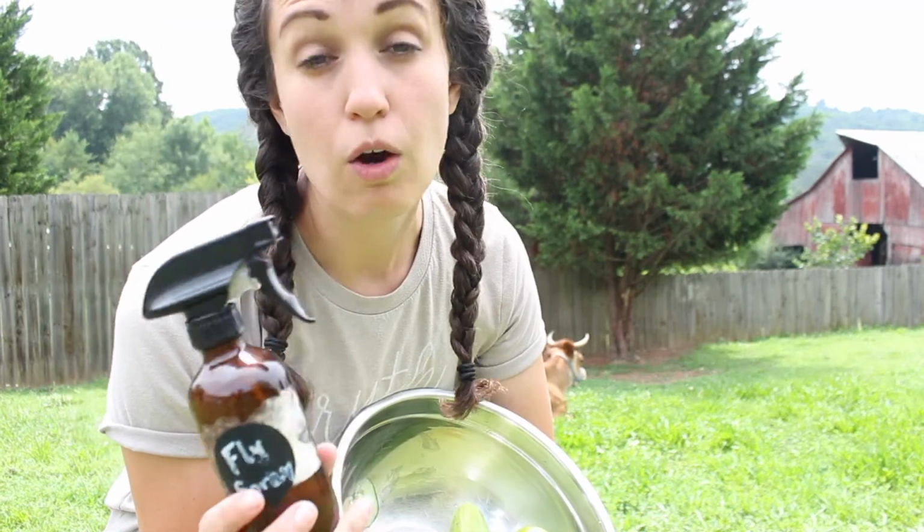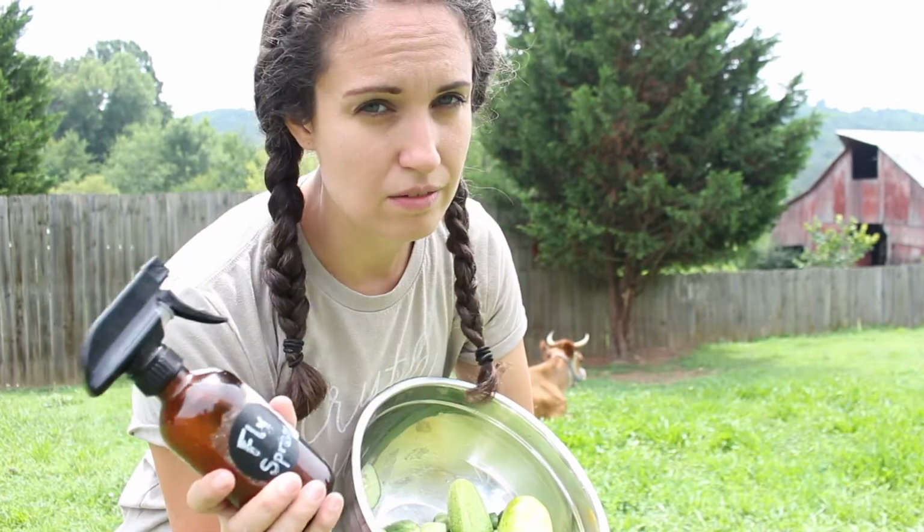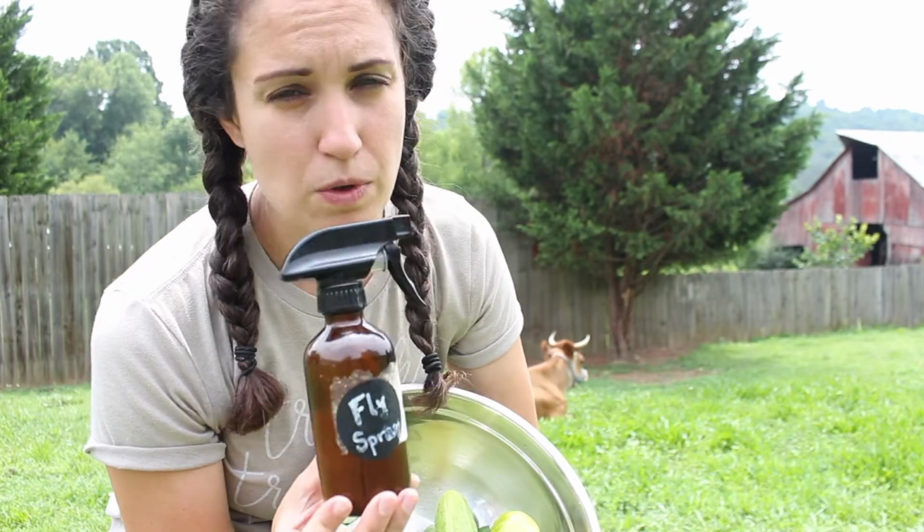The other oil I put in here, really any herbal oil. Oh, rosemary is really good too if you have that. You can also just put fresh rosemary in and just let it sit. I've done that before, but this works really well.